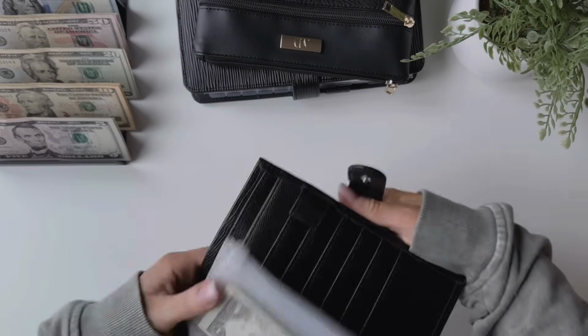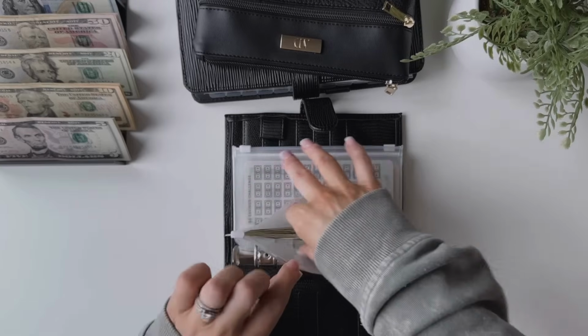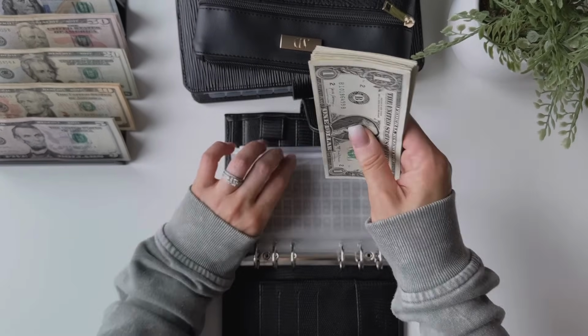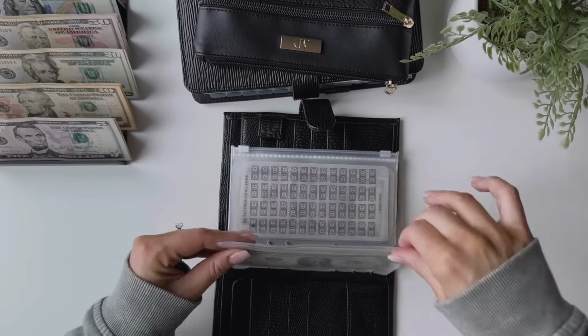Next, let's get these $1 bills put into our savings challenge here. And next week, we will go through and count up and kind of see where we're at after the first month of putting rollover money in here.